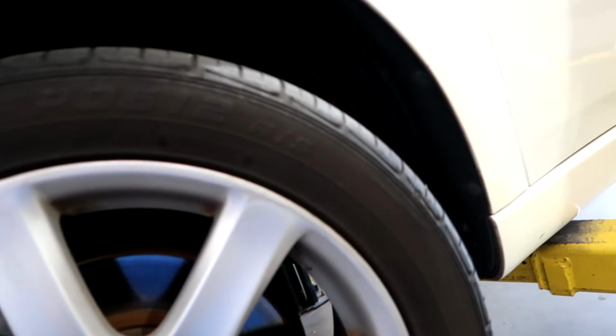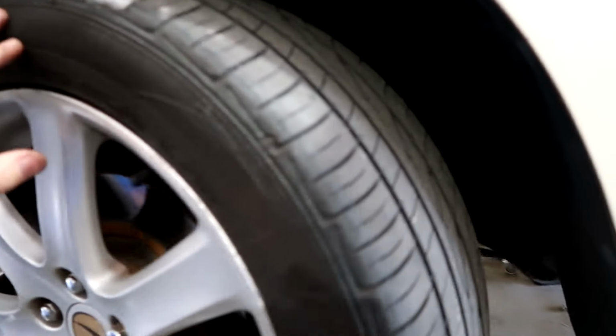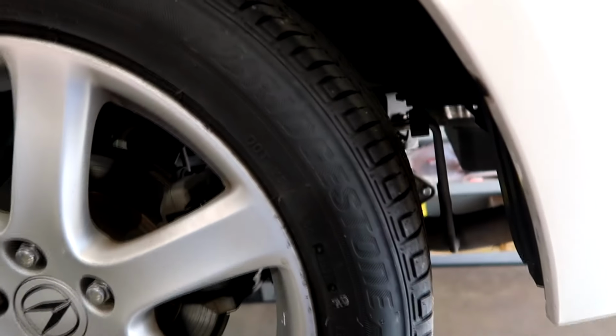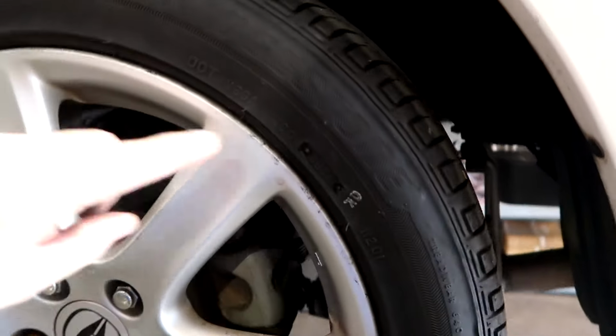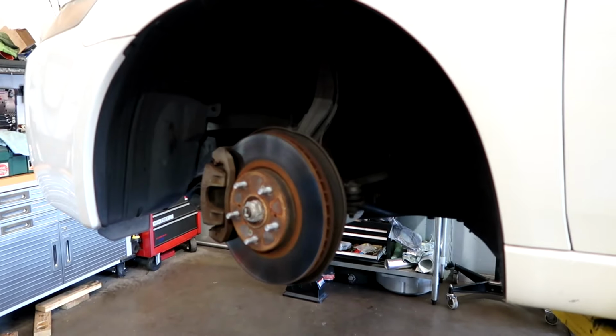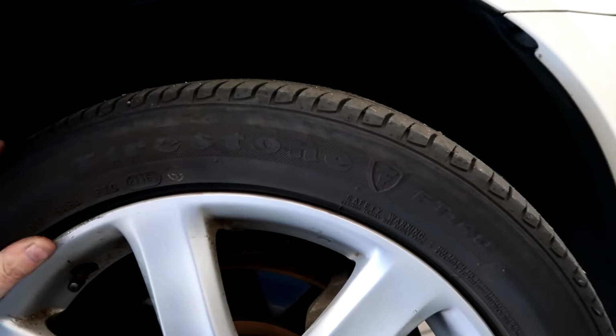Now the tires are mismatched. I think it's got Firestones and Michelins on it. This isn't even a Firestone either. Tread doesn't look too good. This is driver's side front. Driver's side rear has a Bridgestone. Again, a little bit of damage on the wheel. Passenger has a Firestone F1140. So mismatched tires, this isn't something you want. You want all your tires matching.